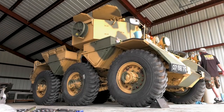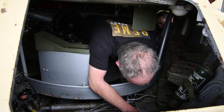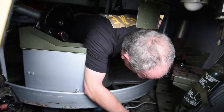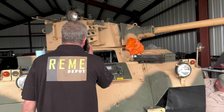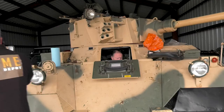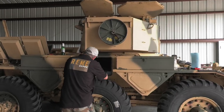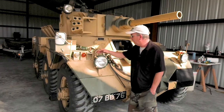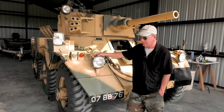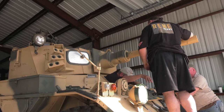REME Depot came out today, serviced the whole vehicle, all the fluids, checked everything. We had a few issues with it. Hydraulics, had to replace a line, had to do a little bit of a tune-up. All in all, it's an excellent vehicle. Got it for a test drive in one day.